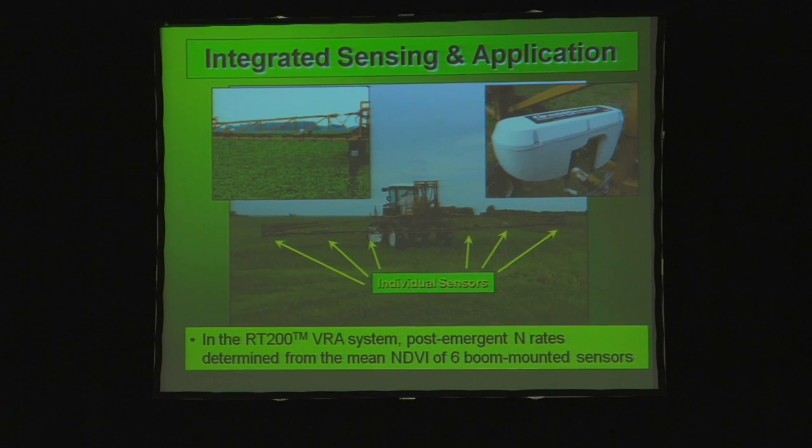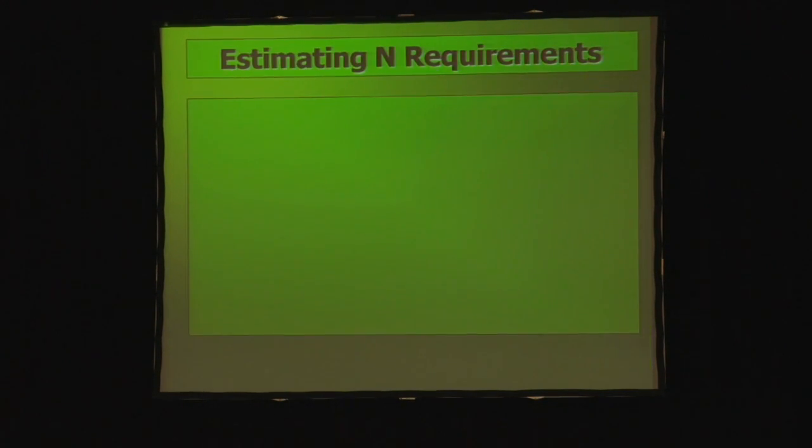So when we look at integrated sensing and application, basically it's integrated into a sprayer, and this is the sprayer that iHarf has, a little Rogator. It had the 8 sensors mounted onto the front of the boom, and you can see there, I don't know if you can see it, but you can see the dribble bands of nitrogen here as we're going across the field.